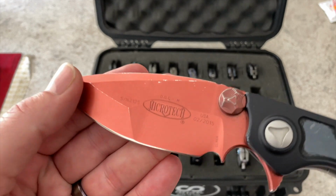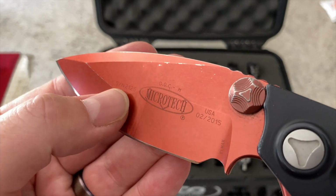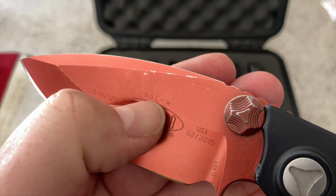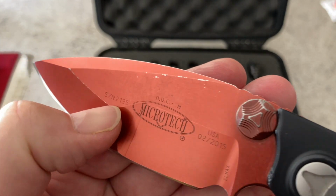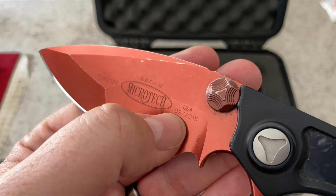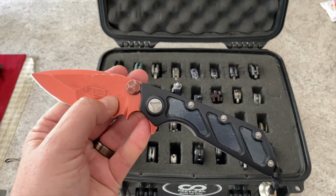Microtech knives, for the majority of the time that they've been making them, had serial numbers and a birth date. So there you have the DOC, which is death on contact, manual action, Microtech, serial number, and then the date that it was manufactured. Now, like I said, I did the refinish on this.